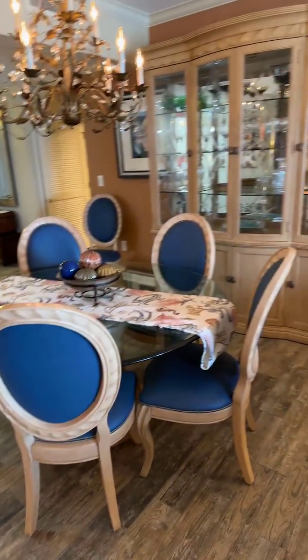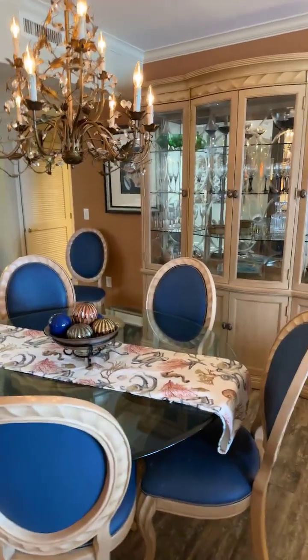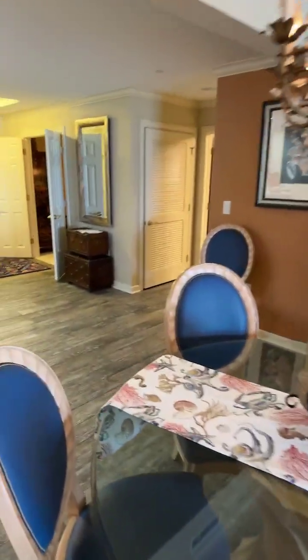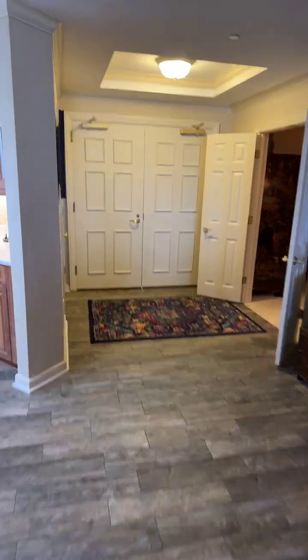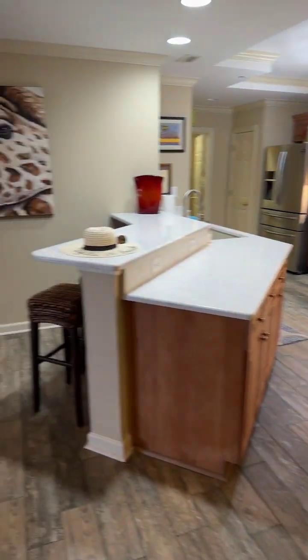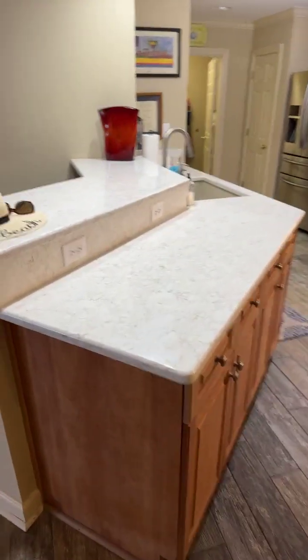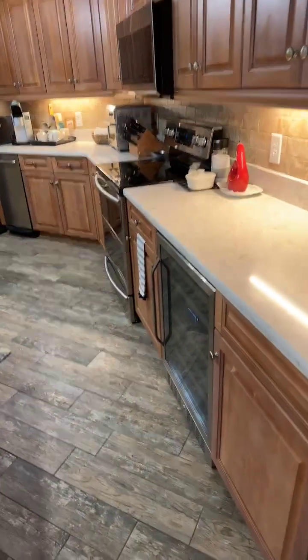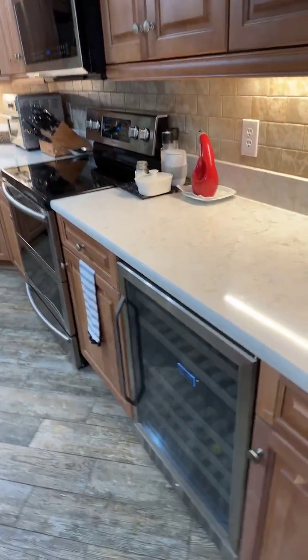Plenty of room for dining area. The break front will stay. Some of the glasses may stay, may not. Double door entry coming in, so a real sense of arrival when you come into the home. Large, large kitchen, bar area. Quartz countertops, newly done. All new appliances. The wine beverage cooler.